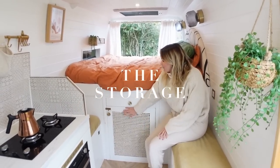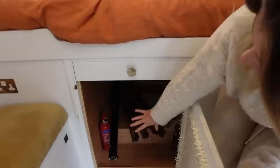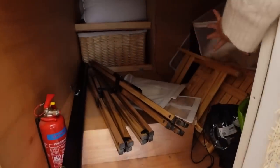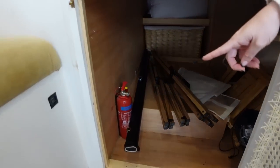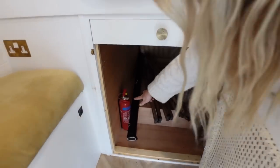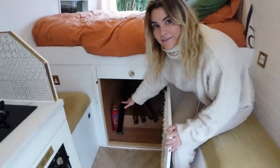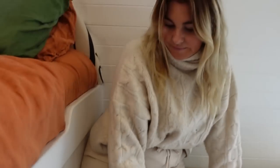So that brings us on to some of our storage. So underneath our bed, we have a huge area for storage. So I'm just gonna show you that now. We've got all of this space back here and over to the right to store all of our clothes, any outside furniture we might have, our projector, which we'll get onto later. And of course, we have our fire extinguisher here, which is super important for safety. And whilst we're down here, here is the switch for our water pump. So you just switch that on and you can actually hear it running. So that is what we switch on to get some water to our sink.